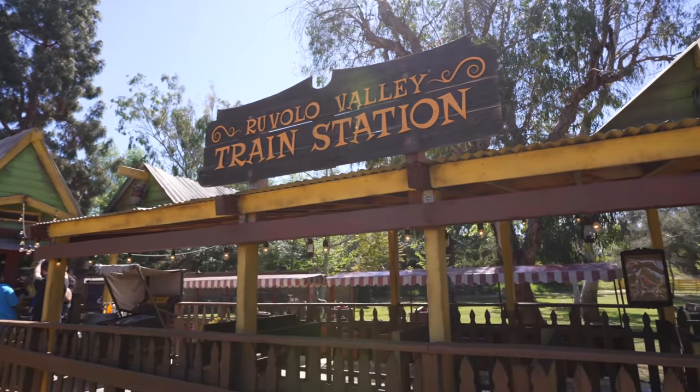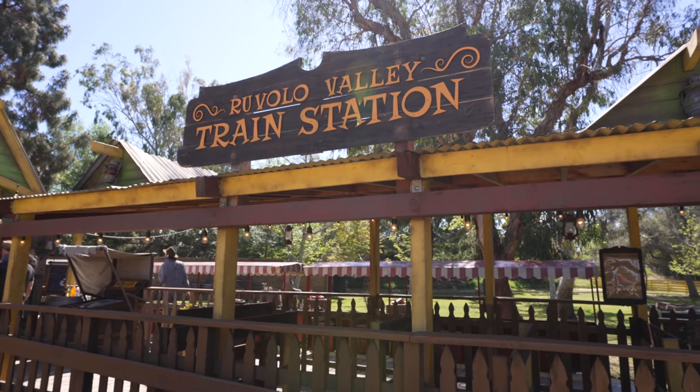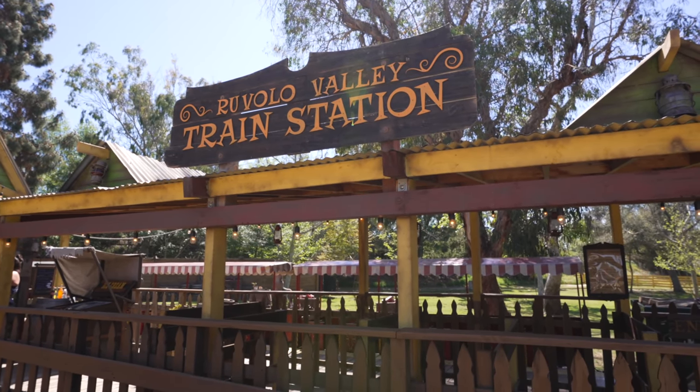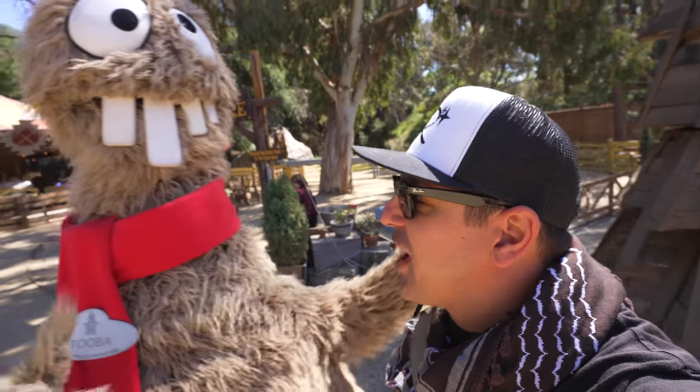And speaking of homages and Easter eggs, there's none bigger than this town itself, which is called Ruvalo Valley. As you can see right up here on the sign above the train station, Ruvalo Valley Train Station, and that, of course, is in honor of Tony and Greg Ruvalo, the father and son team who restored, installed, and operated the El Dorado Park train for all those years before it became a part of the Wild Frontier.